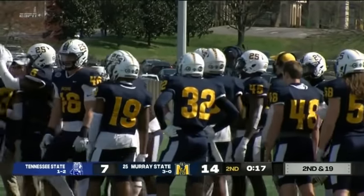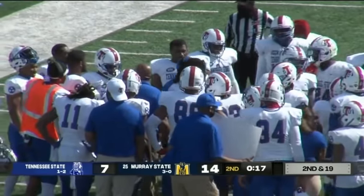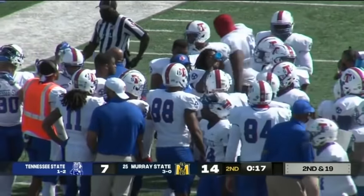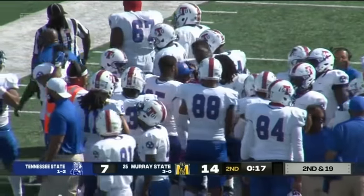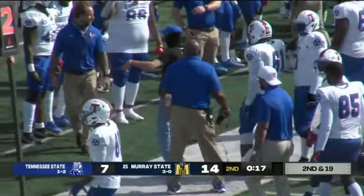2.5 sacks on the season now for Isaiah Reed, and that makes it a little more of a challenge if TSU does have to settle for the field goal. And now time is a big factor. With 17 seconds to go and no timeouts remaining, this is big.